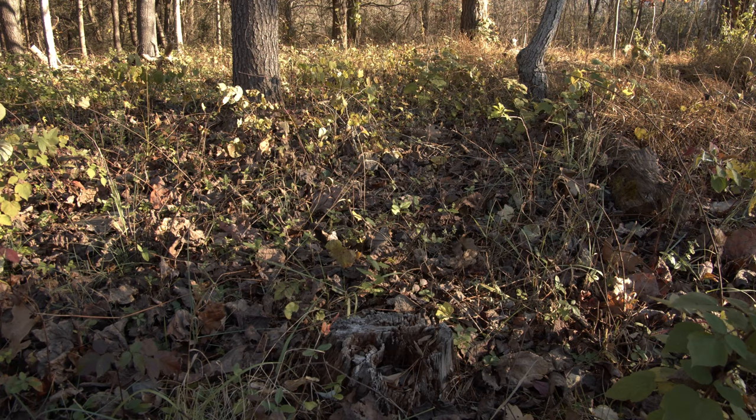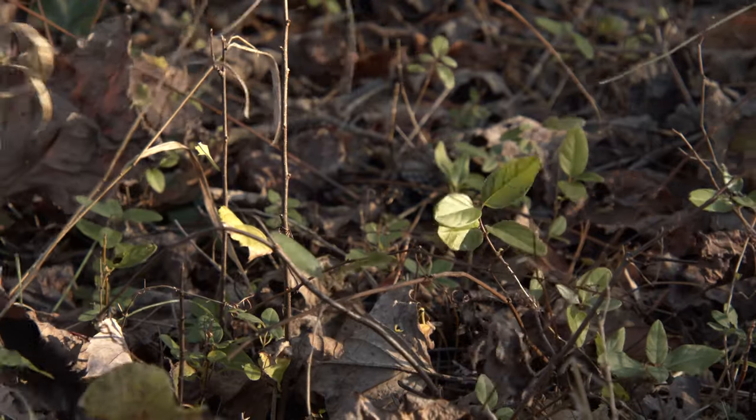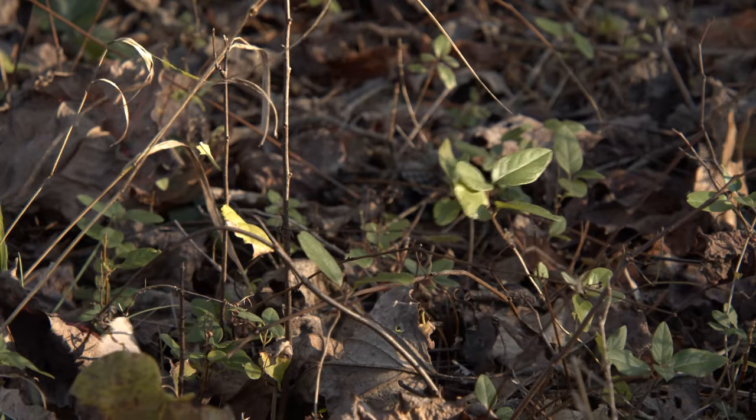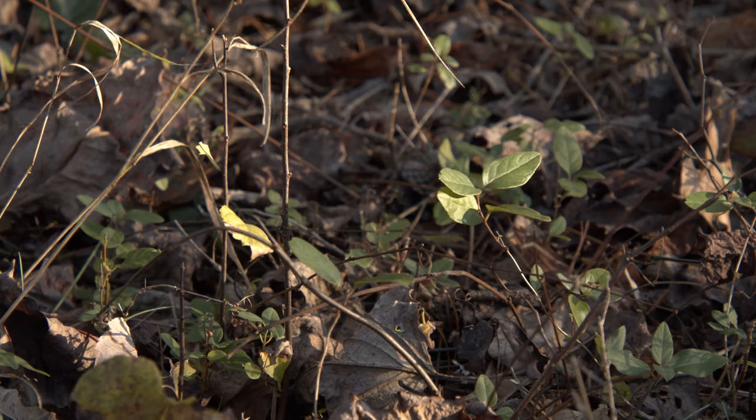Just want to let folks know that we are planning on conducting a prescribed fire here at Shenandoah National Park later this fall if conditions are appropriate. We have 40 acres up near Big Meadows at the Big Meadow itself on the eastern side of the meadow that are targeted for a prescribed fire treatment this fall or potentially next spring, depending on those conditions.